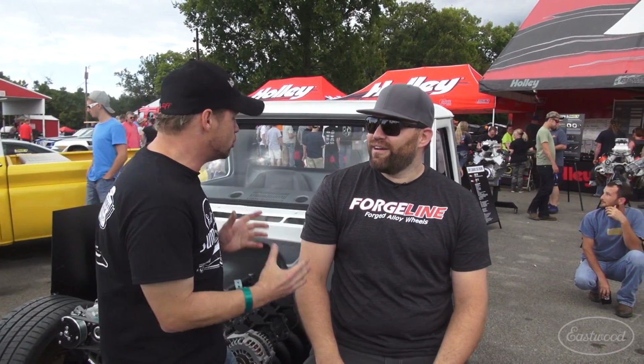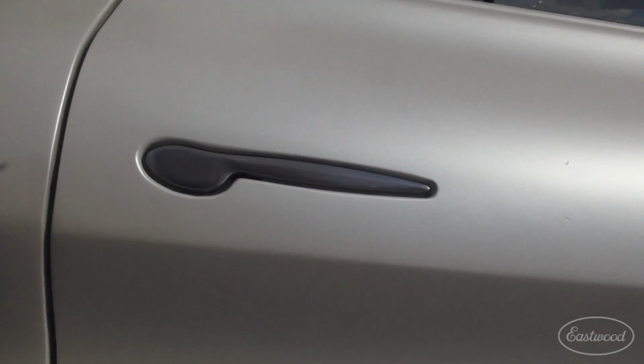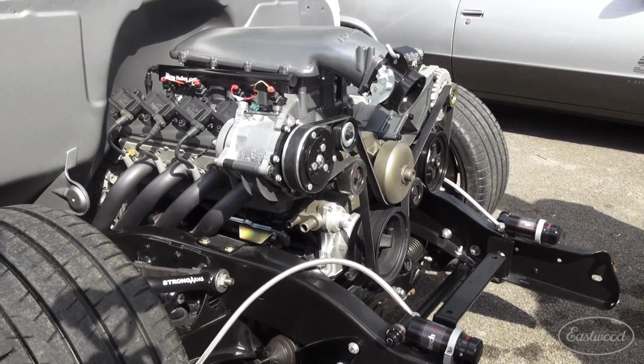I've got a '66 C10 long bed, and I will never cut it up, but you are doing such awesome stuff with this thing. The body mods, the suspension, the LS, the Holley stuff. I just want to congratulate you, man, for having the bravery to go forward with it.